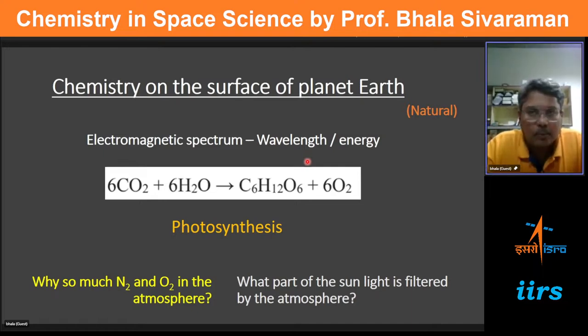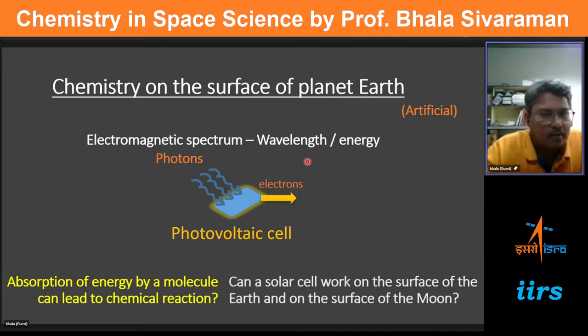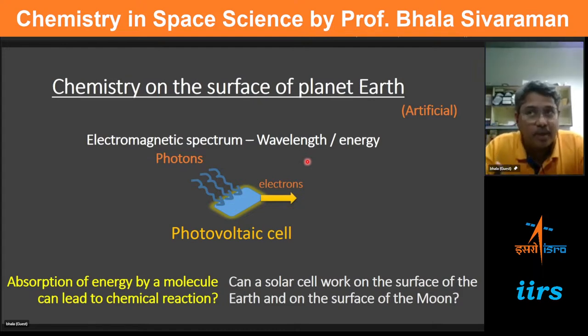Now, if we take an artificial process, which of course is man-made, a photovoltaic cell, some part of this energy that is passing through the Earth's atmosphere and then reaching the Earth is used up, and we make electrons. That's electricity. The absorption of energy by a molecule can lead to chemical reactions. At the same time, you can have certain artificially made products where chemical reactions do not happen. Rather, you get this conversion of the photons to the electrons. The energy is converted from one form to the other.